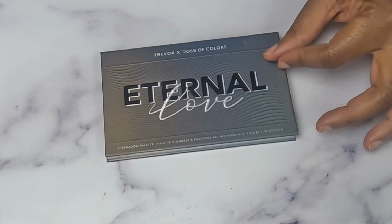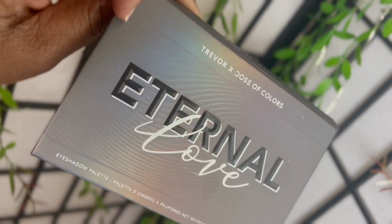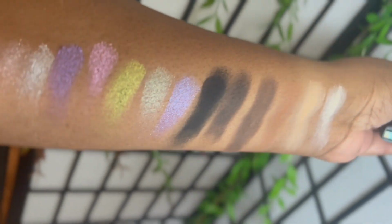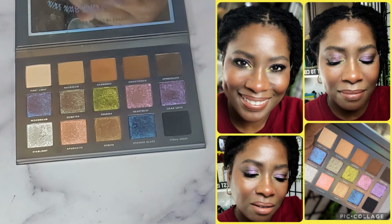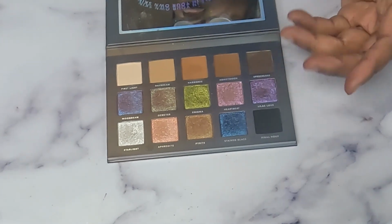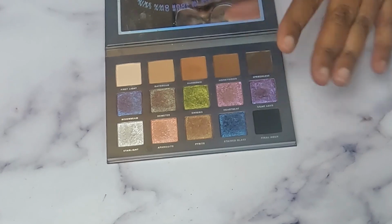Okay, this palette is from Dose of Colors. Their collab with Trevor. It is the Eternal Love palette. This is how it looks. It has good grounding staples of colors, the neutrals for your mattes, and then it has some shimmers in here. The mattes are really good. I really like those mattes, and they ground the palette, so any of these shimmers that it uses, it looks good. But these are just regular thin shimmers. There's nothing spectacular about it, but they are nice to work with and will give you a nice look.